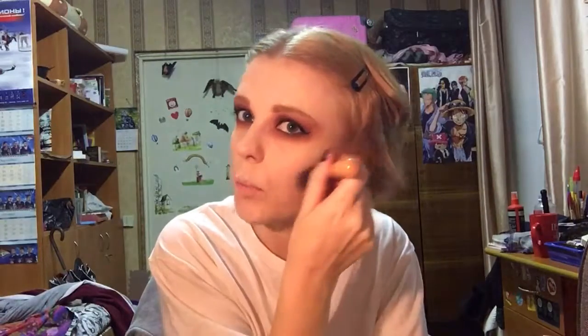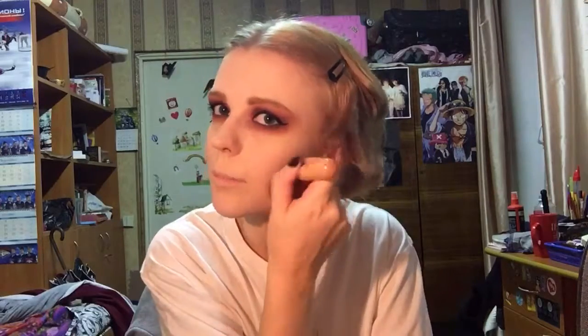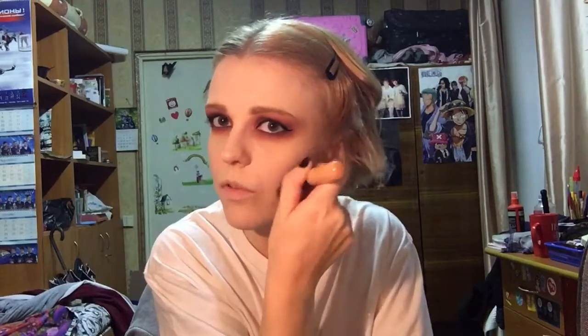Yeah, and no blush. There is no blush for this makeup. My cheeks look like I'm a werewolf, which I'm not. I'm not a big fan of werewolves. I don't know why, I've always been into vampires and bats. Maybe because I love bats. So anyway, it looks awful. I'm seriously, I look like I'm a werewolf.